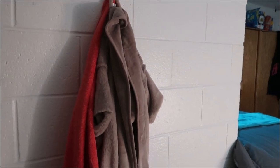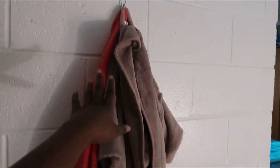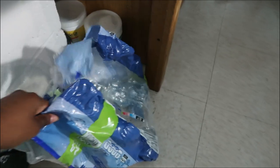Behind me, I have my sister. My sister is my roommate, by the way. I don't know if I said that or not. But yeah, I have my sister's robe and towel. She just used a good command strip and she just hangs it by the door so she has it when she's leaving.